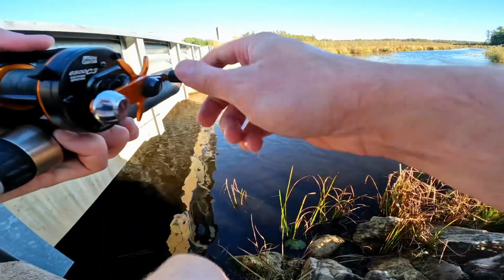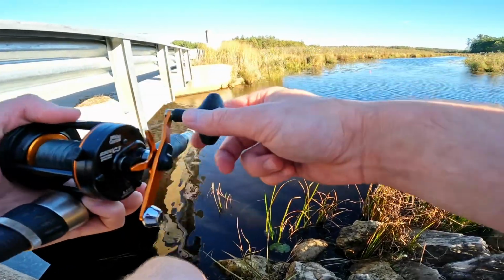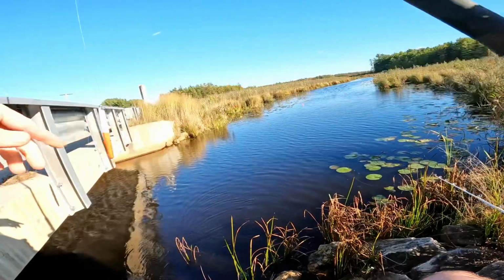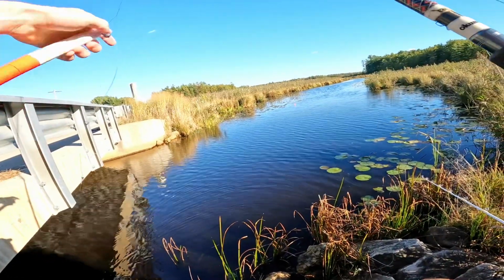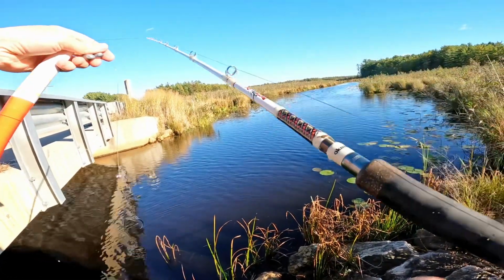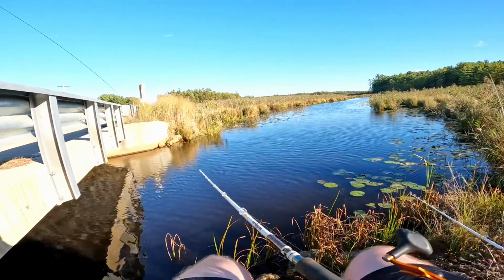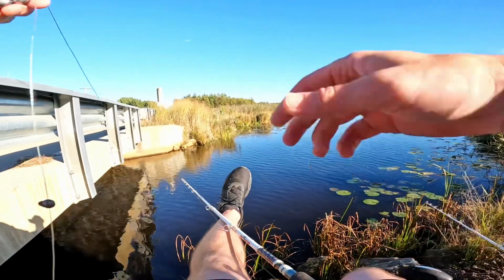There's my bobber. I see my bobber. Still swimming with it. It's a small one. Yep, that was a small one. They are just hyper aggressive today. Again, that was like in the exact same spot, like a minute after we caught the other ones.